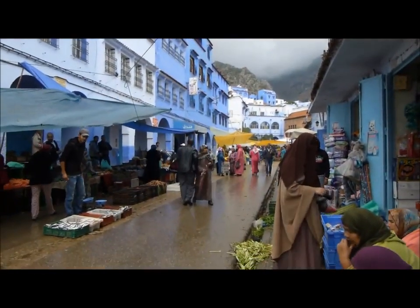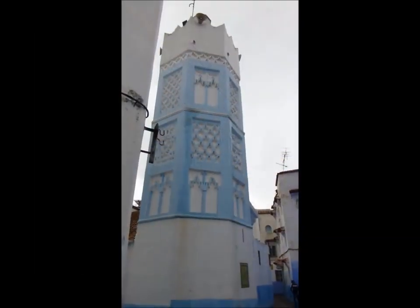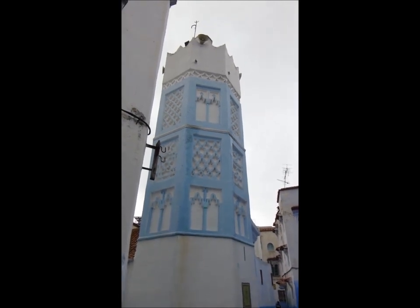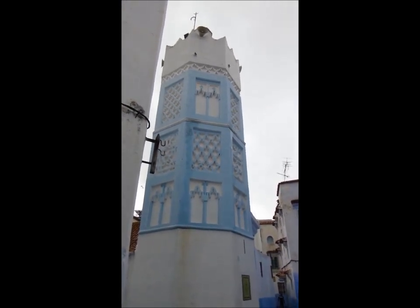Enjoying an open market. This is referred to as the Andalusian Mosque. It was built by Andalusian refugees during the early 16th century.